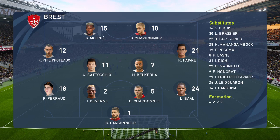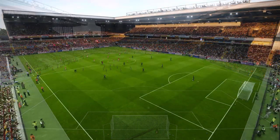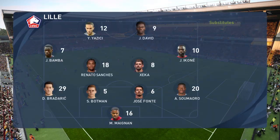So what a stage for the players to take to here ahead of such an important game. This is the lineup we've been given. How do you read it, Jim?